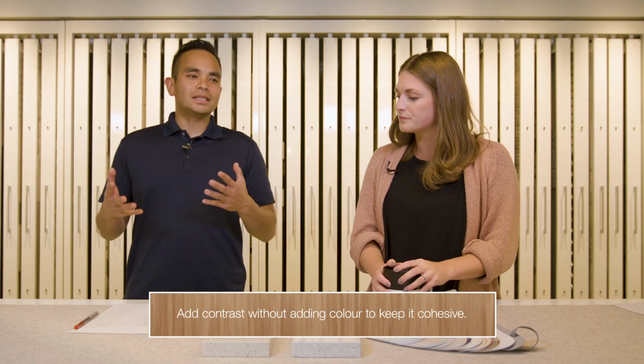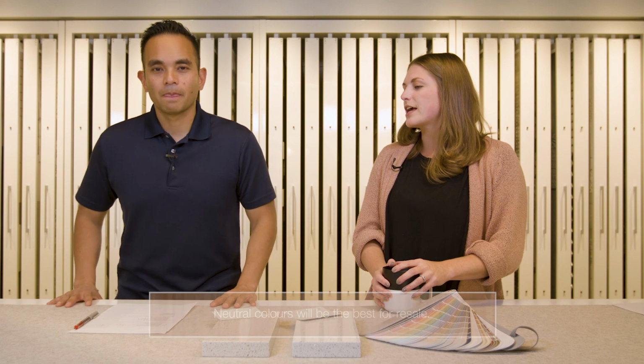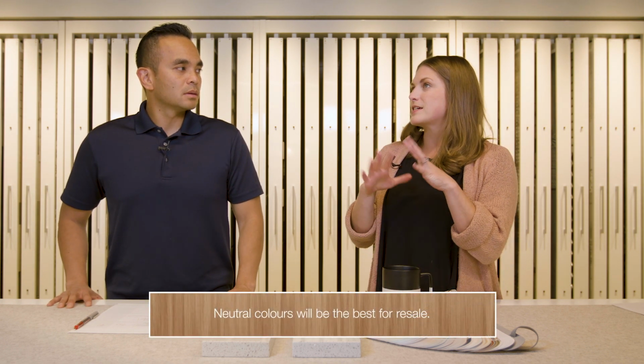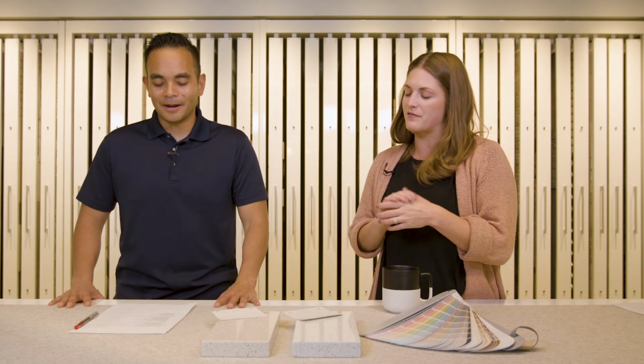And how about for resale? If you wanted to, for resale, what would be a better color type? Would the grayish be better? Neutral. I think neutral and something that really works with the rest of the palette, because you don't want that to stand out. If the paint stands out, then it's just one more piece of the puzzle that maybe doesn't feel quite right.